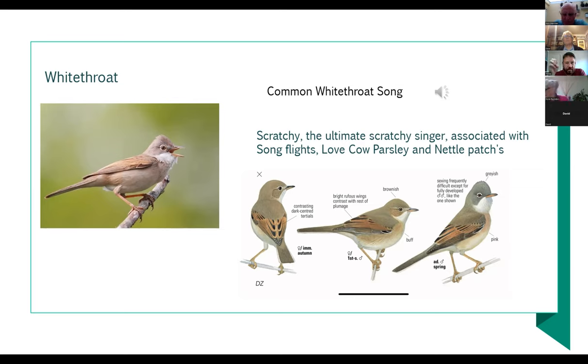Very short sort of bursts of song. Quite often with a scold put in there as well, where, especially if you're too close, it starts chacking quite distinctly at you. Very scratchy, as I say, often delivered from the top of a bramble set before going into that song flight as well.